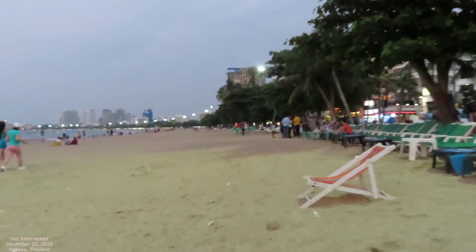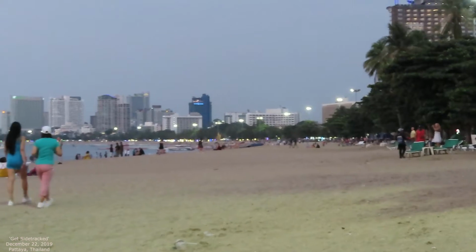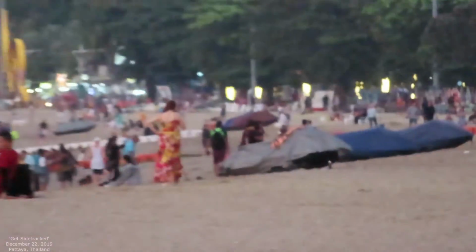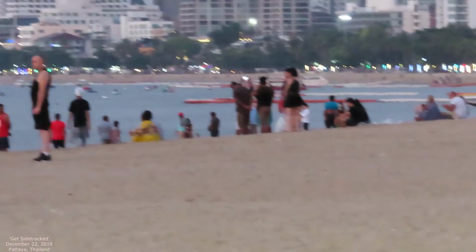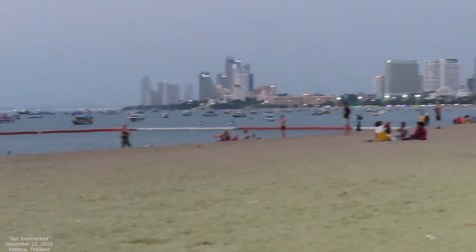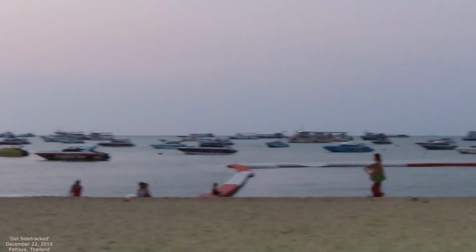So just scan it. Just scan all the way down. See what's down. So lots of people enjoying the sunset. Zoom out a little bit. So yeah, this is Pattaya Beach. So it's pretty quiet at the moment. Well, it's sunset, so.